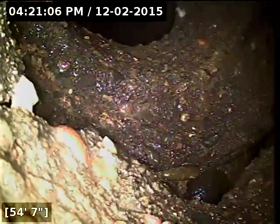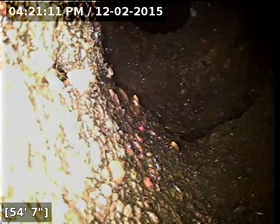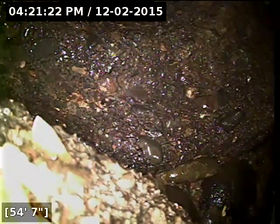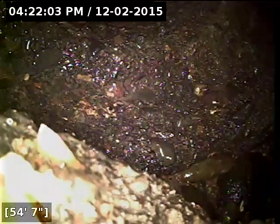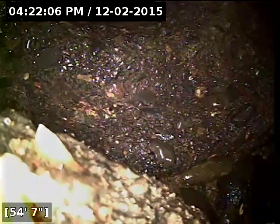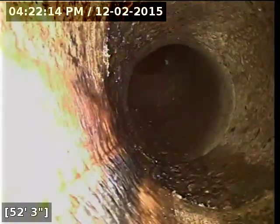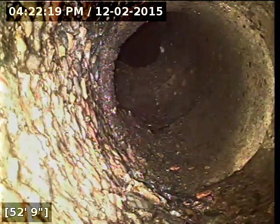So I would recommend submitting the video to the city so they're aware of this and can get out here to fix it, because I can pretty much guarantee you every drop of water, unless a toilet flush goes through here, is draining right out into the ground. It's a huge separation there. And it did transition here at 52 feet to concrete. There's only like 2-3 feet of concrete in the line.